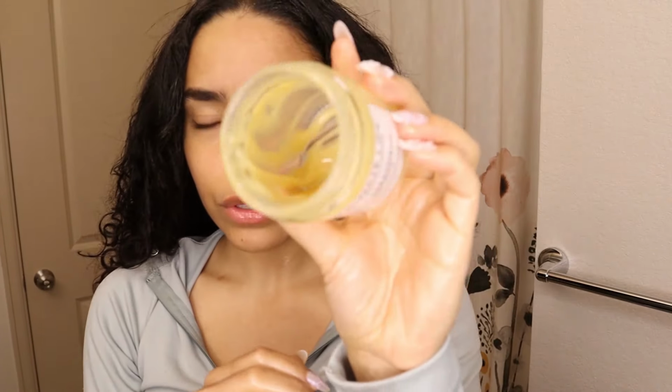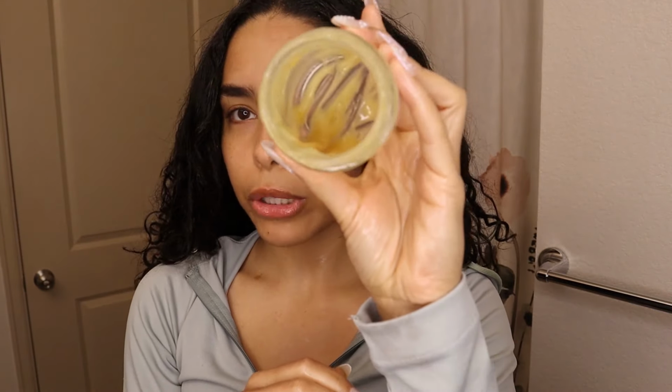And I'm almost out of this one, so since I'm almost out of it, I'm literally just gonna use the rest of this. This is the second jar that I've went through. I absolutely love this stuff. It just feels so good.